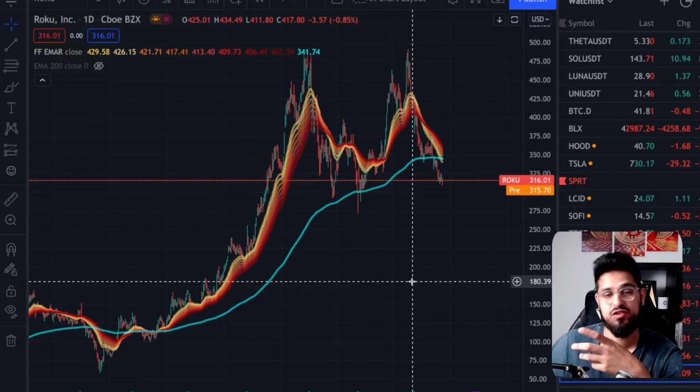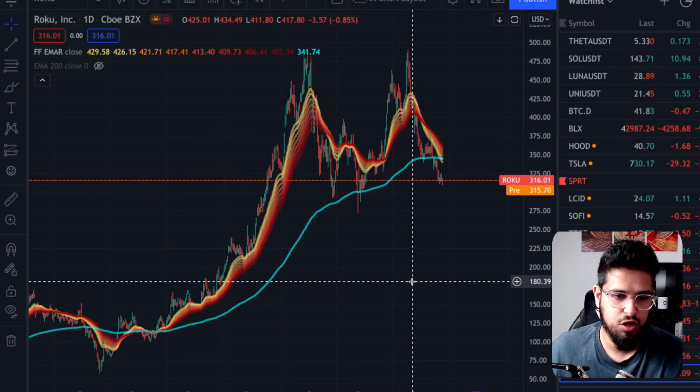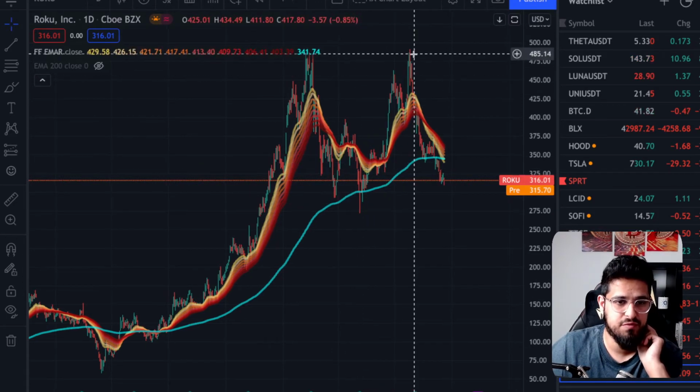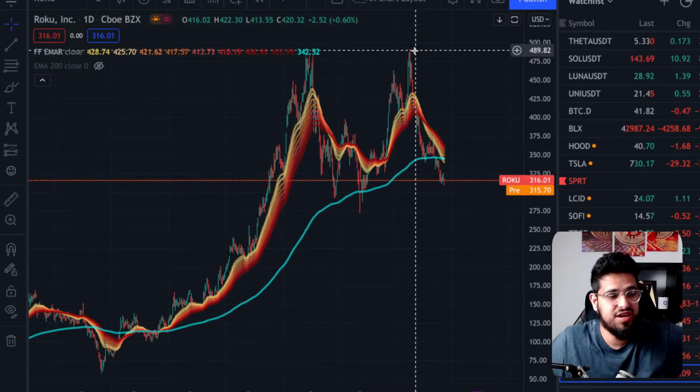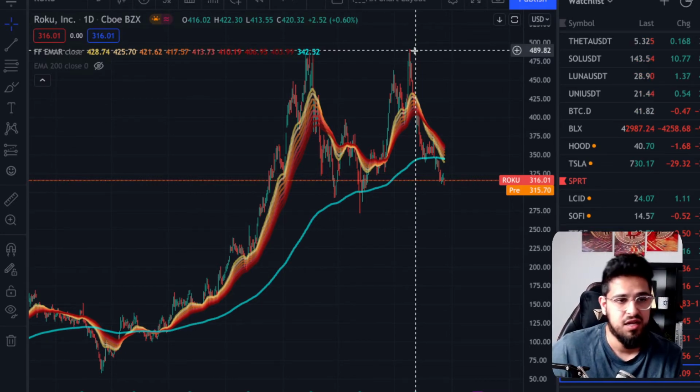Roku's naturally suffered with the emergence from COVID. They obviously did really well in the COVID period, but I can see them going from strength to strength. You've got to remember, it wasn't long ago we were at highs of 489 on Roku. So we're well off our 50-week highs, and definitely Roku has a lot of potential going forward.